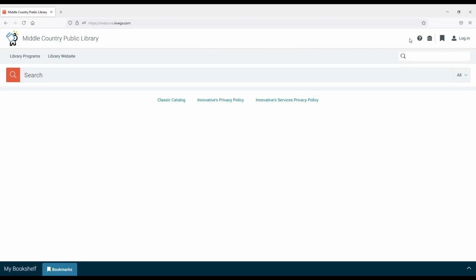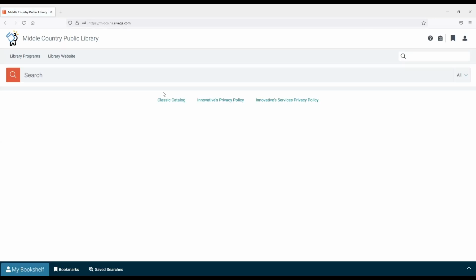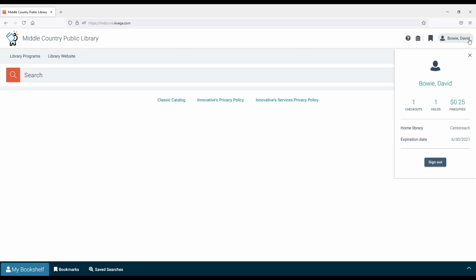At the very top of the screen, in the right corner, you have 4 navigation links or icons. To sign in to an MCPL account, we're going to click on the icon in the top right corner that says Login, then click on Sign In and enter our first or last name, barcode, and 4-digit PIN. Now, instead of Login in the top right corner, you'll see a name.